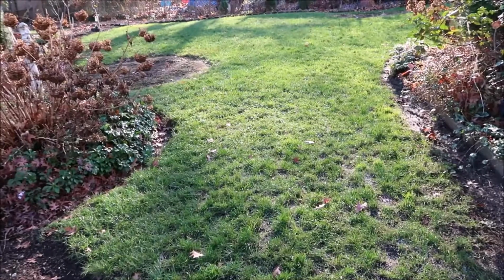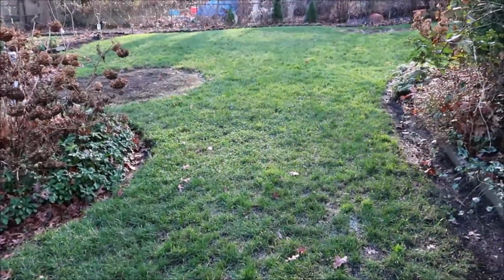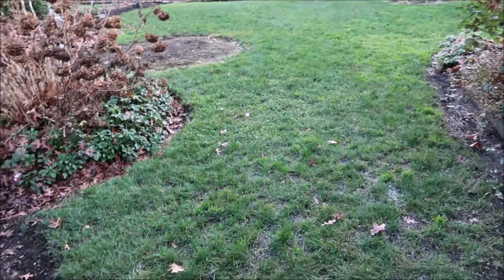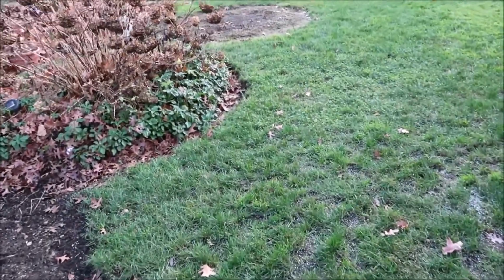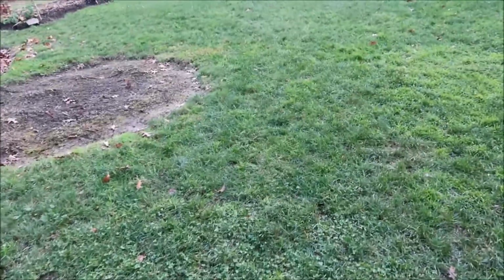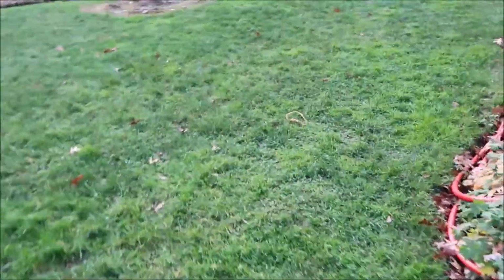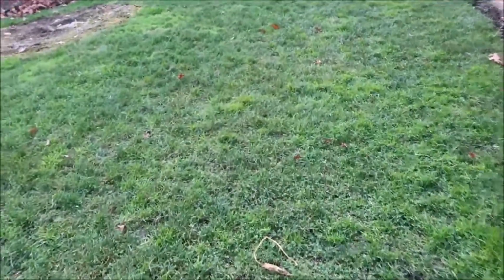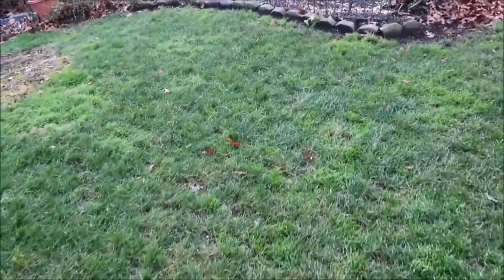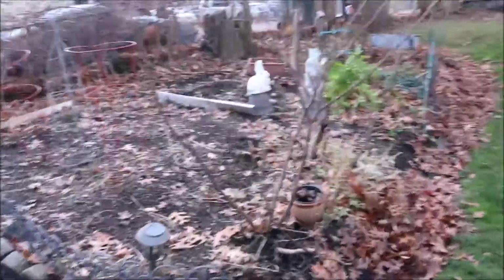One thing that has really thrived at this time is the grass. It is looking so green and healthy, and it reminds me of the springtime when the grass is just coming up fresh. It looks green like this. Then also my husband put down some fertilizer on it, and with the rain and the fertilizer, it's really helped the grass.